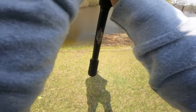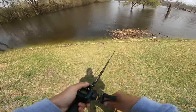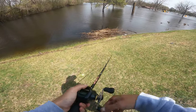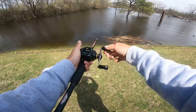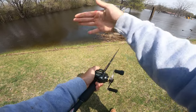All right. Let's get back out here. Do some more casts and catch another fish. Unreal. Just can't even get over it. I mean, a mondo like that, just chilling in a flooded park. That fish was ginormous. All I'm doing is just twitching this thing, taking this bait caster and just turning it just like this. It makes the bait go back and forth.